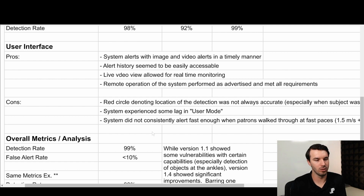That being said, with all of these cons mentioned with the user interface, the user interface wasn't actually part of the test categories in the second test. So we didn't actually get to see whether any of these, like the red circle or the lag that they experienced in some of the tests, were also improved, because obviously we did see a significant amount of improvement in the detection. I'd be interested to know whether the user interface was also improved as well.